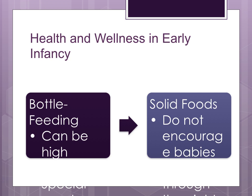You might have heard from the older generations that in order to get a baby to sleep through the night, feed them solids or put rice cereal in their bottle. This is actually highly not recommended and not encouraged by the American Academy of Pediatrics because research has shown it actually does not encourage babies to sleep longer. And you really shouldn't introduce solid food until 4 to 6 months of age. And their first food should be rice cereal with iron fortified.